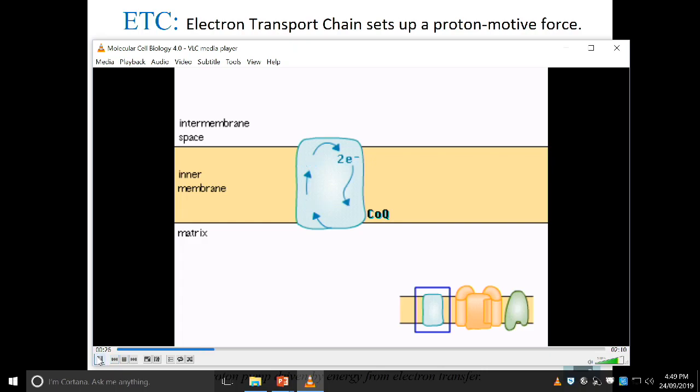If I transfer my electrons to Q, it's now got 2 negative charges. What do I need to do? Balance the charge, like all chemistry. I'm going to put some protons on Q, so to speak. What have I done with this complex 1? It's still fired up. Too much raspberry cordial. What am I going to do? Move protons through it. Pump them out. There they go, 4 of them. And I'll come back to this in the still version later on.